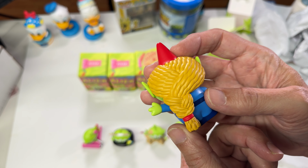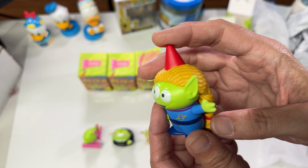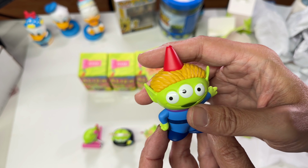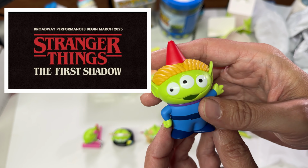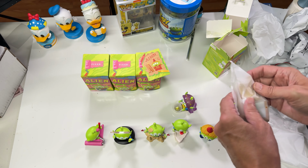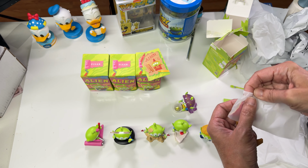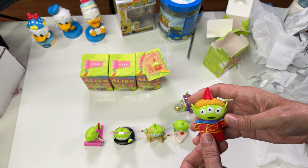Have you seen the trailer for, it makes me think of a play. Stranger Things is going to be a Broadway play next year, and it looks really good. It's based on before, like the Harry Potter play, it's before the TV series, and it looks really good. So I might eventually go to that. Unfortunately, if I do, I can't really share it with you.